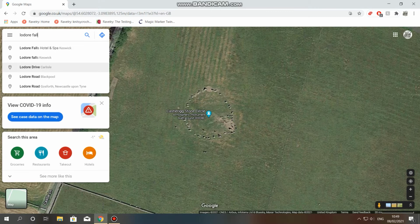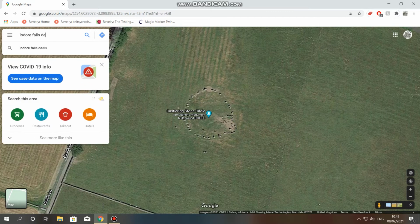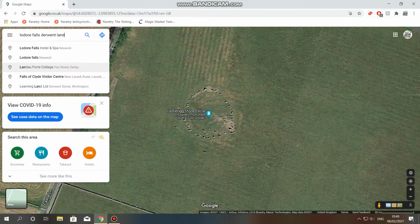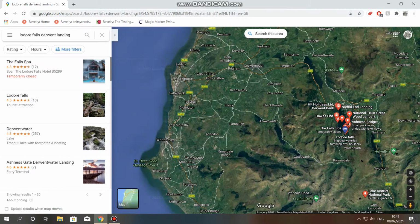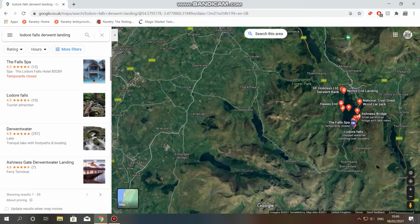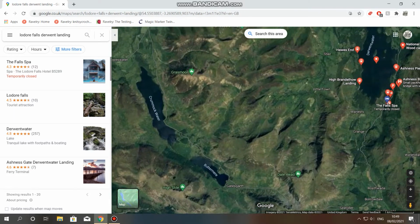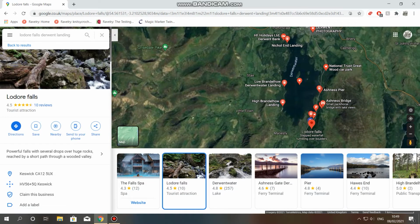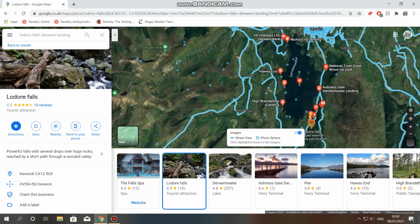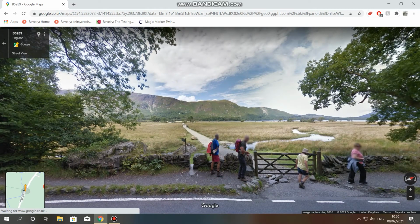Next place, Lodore Falls. I think, is that the place where I tried to get there, and then I failed because I ended up going to the same lake again? Yeah, this is it. So I will pop that. You just type Lodore Falls into Google, but I'll pop that again. And I thought I did find it first time, and then when I came to do the video, there we are.